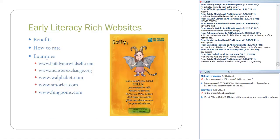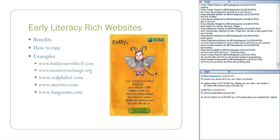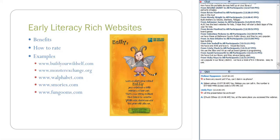Websites. Websites are just as we currently know and use. They are whatever is available on the web. Benefits to this is they're free. There's endless variety. There's always something new. Because there are so many, there's a website out there that can meet just about any literacy skill need.